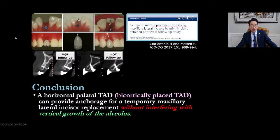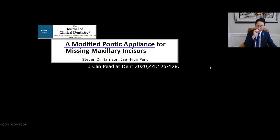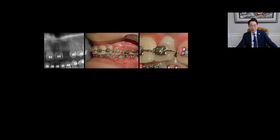Maybe you might be curious, what kind of restoration will you do for adolescents? Bicortically placed TADs can provide anchorage for the temporary upper lateral without interfering with vertical growth of the alveolus. We published this one in the Pedo Journal, a modified pontic appliance for missing maxillary laterals. As you know, if the patient is missing a lateral, a conventional pontic is not stable, and a common tie to the adjacent tooth is not strong enough to hold it steady.